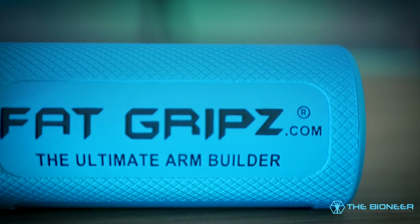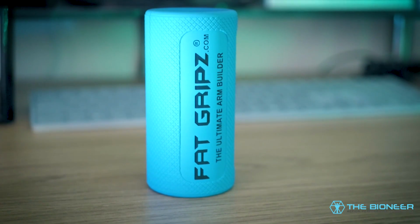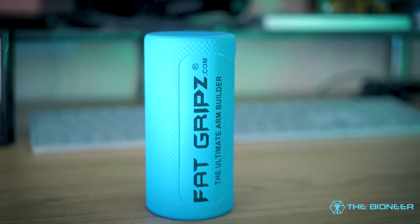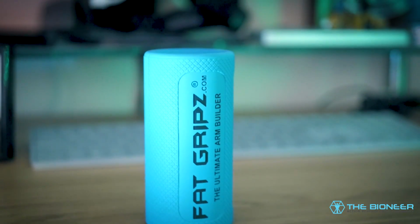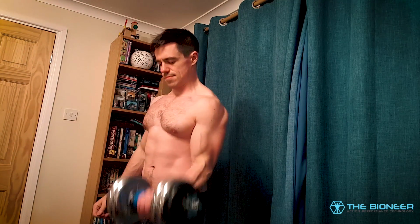Fat grips are an example of something that is simple yet highly effective. These are essentially grips that you can attach to a dumbbell, kettlebell, barbell or even a pull-up bar in order to make the handle slightly wider. The result is that it's tougher to grip onto said bar and you therefore get more benefit for your grip from any exercise. These are small enough to throw in a bag and to bring to the gym, and they come in a variety of different sizes. You can also get knockoff variants which are a little bit cheaper.